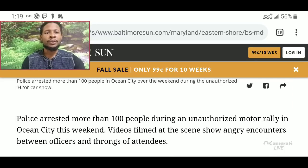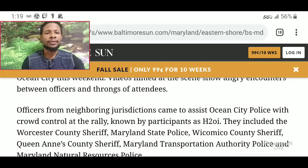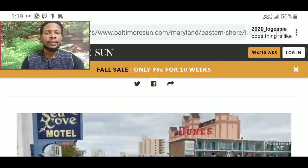Police arrest more than 100 people during an unauthorized motor rally in Ocean City this weekend. Videos filmed at the scene show angry encounters between officers and throngs of attendees. Officers from neighboring jurisdictions came to assist Ocean City Police with crowd control at the rally known by participants as H2OI. So they included Worcester County Sheriff, Maryland State Police, Wicomico County Sheriff, Queen Anne's County Sheriff, Maryland Transportation Authority Police, and Maryland Natural Resources Police. So yeah, let's go ahead and show this.